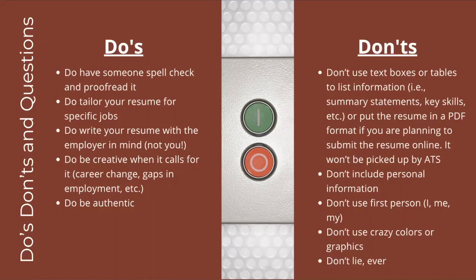Don't use text boxes or tables to list information. This is important. The reason goes back to that applicant tracking system that I mentioned earlier. Applicant tracking systems don't like that kind of formatting, and it might inadvertently end up having the applicant tracking system put you right into the black hole of resumes where no human eyes ever get on it.